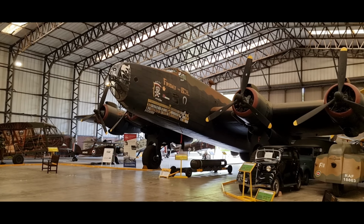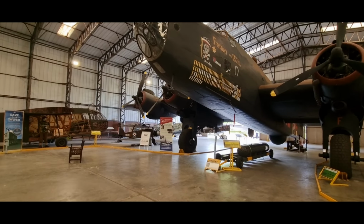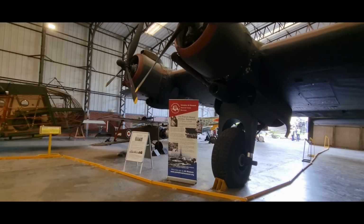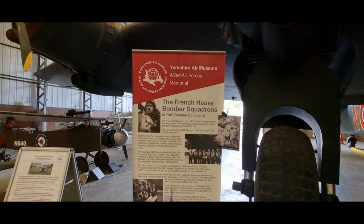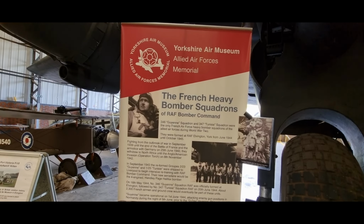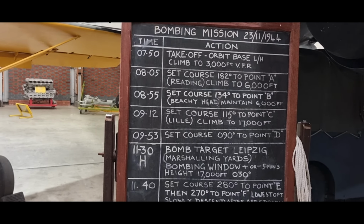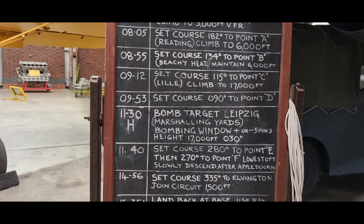And here we have the Halifax bomber. Mostly flown from this airbase, RAF Elvington, in 1944 by French heavy bomber squadrons. To be honest, that's the first time I'd ever heard of that. I never realised the French were actually involved in things like that. The French heavy bomber squadrons were formed at RAF Elvington, York, from June 1944 until October 1945. Briefing board for bombing mission, 23rd of November 1944. Take off 10 to 8, set course. Bomb target 11:30.